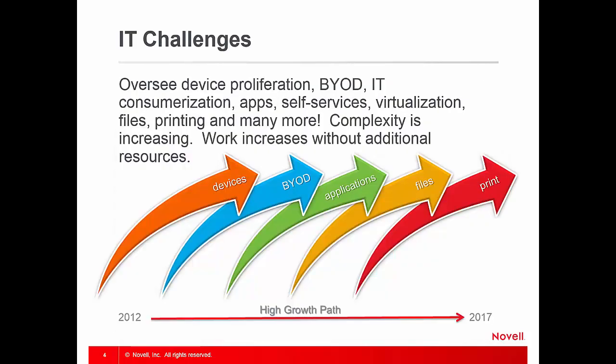So the challenges that IT organizations have to deal with have not decreased at all, and I'm sure we all agree with that. IT organizations today have to put their arms around a very large and rapid device proliferation. Employees bring in their own devices to work, the BYOD. The blending of personal and business use of technology devices and applications, which is known as IT consumerization. New apps, old legacy apps, self-services, virtualization, file access using all those devices, printing, and many more challenges or requirements. As you can see, complexity is increasing and work increases without additional resources.